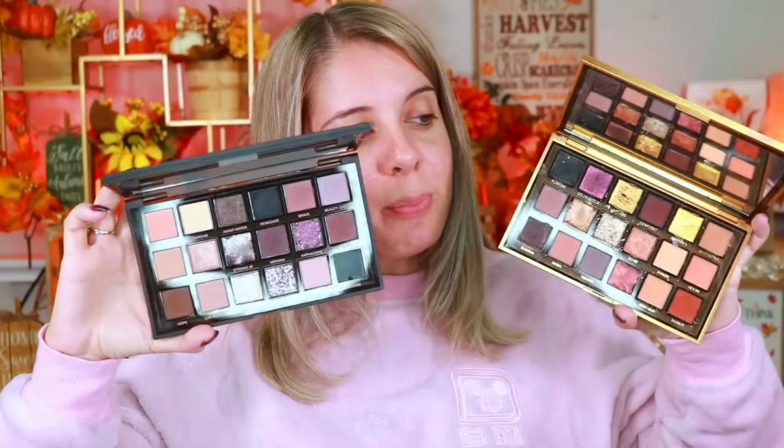Interesting. But yes, here we have the Empowered. Here we have the Huda Beauty Pretty Grunge palette. I'm actually really excited because I do love a good smoky tone palette. So I'm going to zoom you guys in. We're going to play with this, and I'm going to give you my thoughts and let you know whether you should get it or not. We'll definitely figure that out. So let me zoom you in and let's get this started.